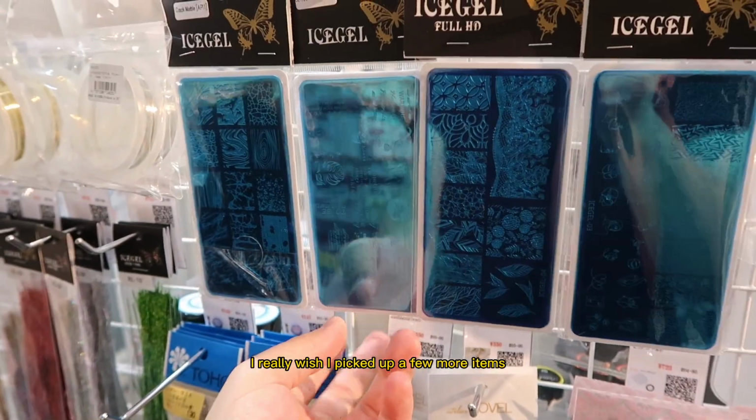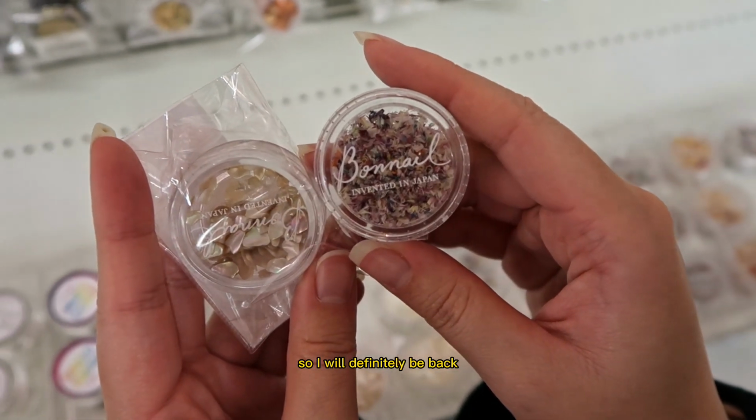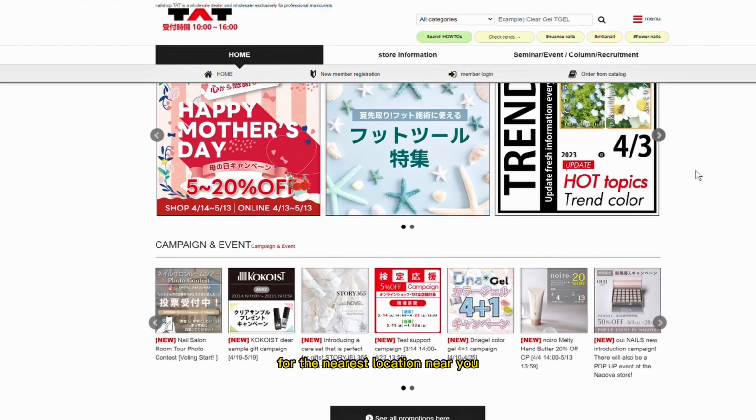I really wish I picked up a few more items, but I had very limited luggage space, so I will definitely be back. And if you're in Japan, you can always search them up on Google and check out their website for the nearest location near you.